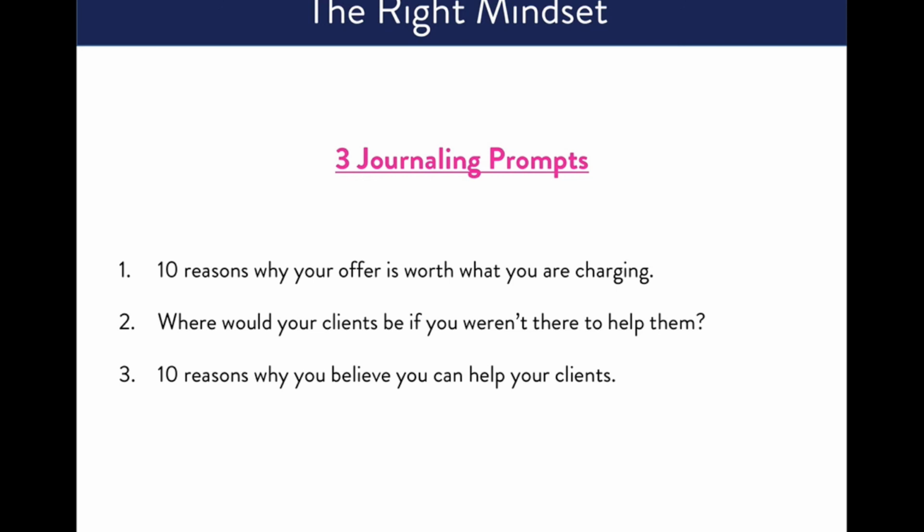A lot of people I work with, a lot of my clients, have hang-ups around charging too much. Should I be charging? Am I being selfish? Am I being greedy? Well, that's not the part to focus on. The part to focus on is your clients are stuck somewhere.